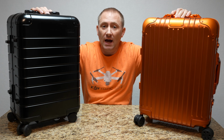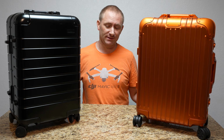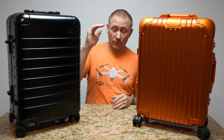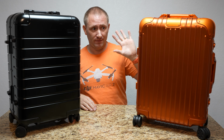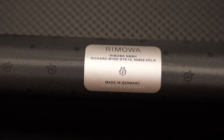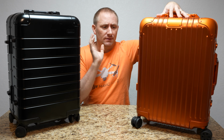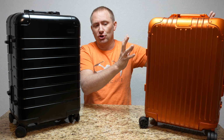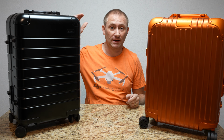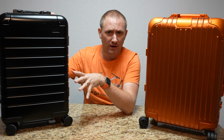Now, I'm not usually the guy that's going to argue where this is made directs how good a quality it is, because I disagree with that statement. It's not so much where it's made, but the level of quality it's made to. This one right here was made in Germany. Rimowa has 3 or I think 4 factories in total: Canada, Germany, and Czech Republic, I believe. But I have no doubt that all of their factories are putting out quality at a level that I don't think anybody beats.